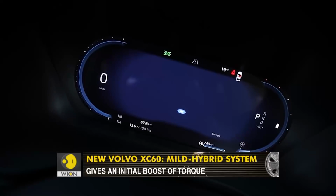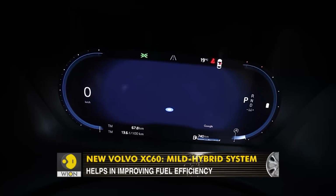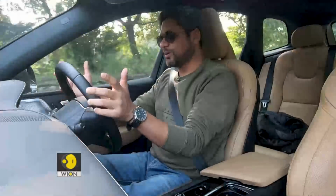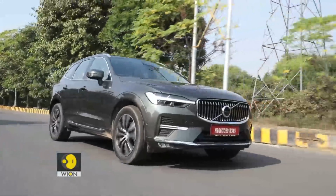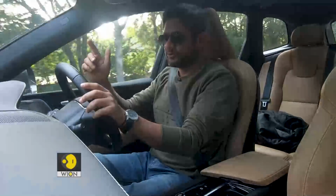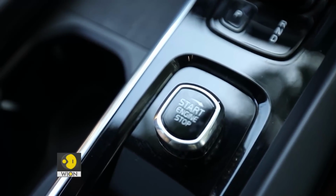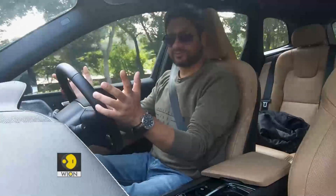And you will also notice a little battery indicator in the instrument panel on the right hand side. That is essentially to tell you how much charge is being stored in the battery. Right now it's full. So if we give it the beans, it is going to give you a little extra pep. So that's the performance advantage. But it also manages the start-stop system, so you save a little bit of fuel there as well. So that's the 48-volt system that the XC60 has.